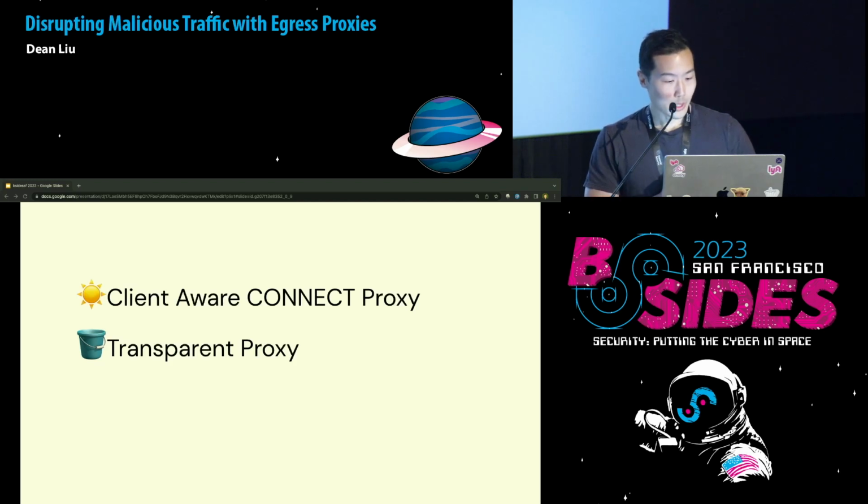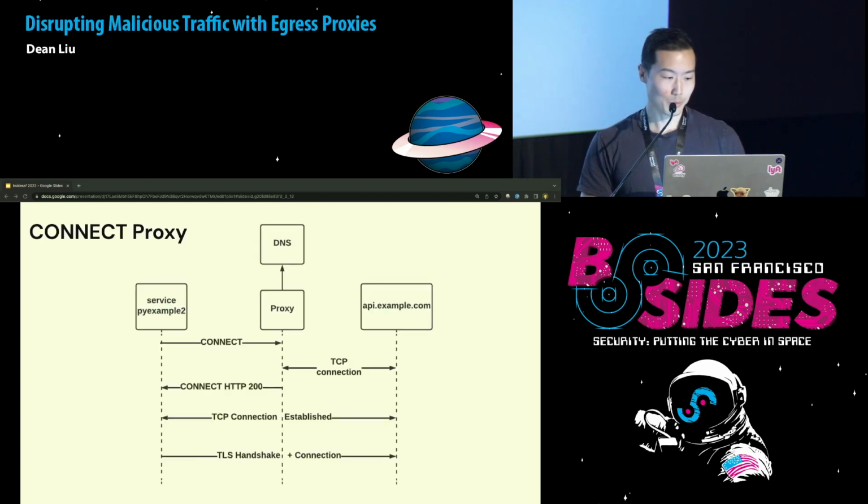So a quick primer on proxy types. There's ultimately two types of proxies that Lyft uses as the foundation for its egress restriction. The first is the client-aware connect proxy, which is what we wanted services to primarily use. We've been calling this the happy path at Lyft, denoted by this sun emoji here. We want all services to use this. And as a secondary path, we have transparent proxies. It's just going to be a catch-all. It's going to catch all this leaky traffic that's not obeying the connect proxy. We'll also dive into it a little bit later. We also have additional levers to control traffic that we do see in the transparent proxy.